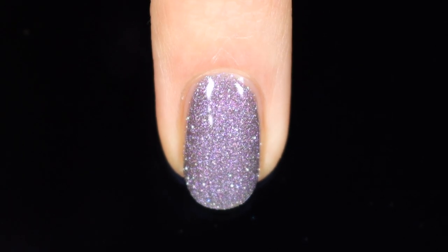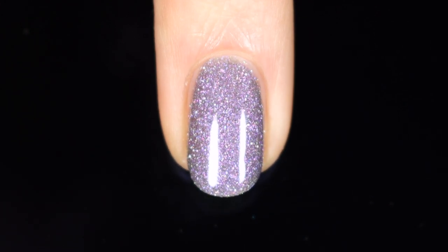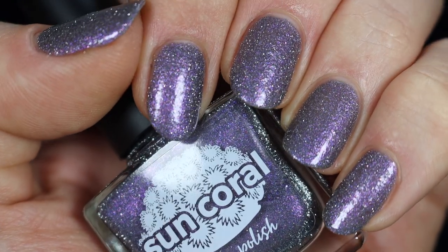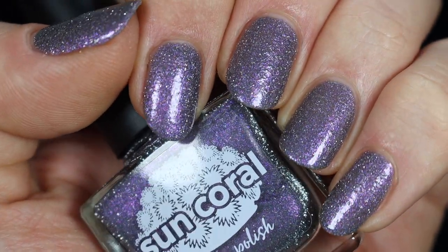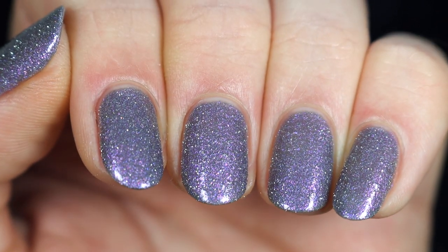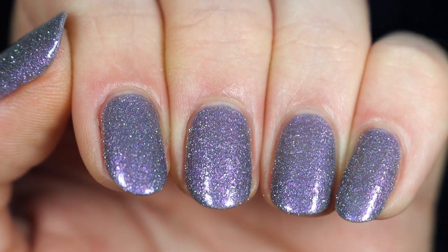This was a 2-coat coverage shade. This whole collection was 2-coat coverage for me, and it did dry down textured with those reflective glitters. So you're gonna wanna put on a glossy top coat, as you always do, but especially with these, just to smooth that out, even it out a little bit, make it look a little bit nicer.